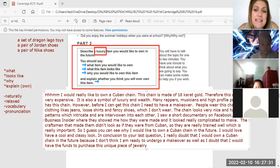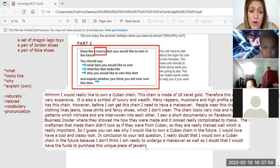This chain is made of 18-karat gold. Therefore, this chain is very expensive. It's a symbol of luxury and wealth. Many rappers, musicians, and high-profile people have this chain. However, before I can get this chain, I need to have a makeover. People wear this chain with clothing like jeans, loose shirts, and fancy shoes, which I don't wear. The chain looks very nice and has patterns which integrate and are interwoven into each other.